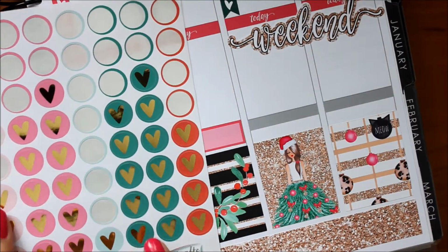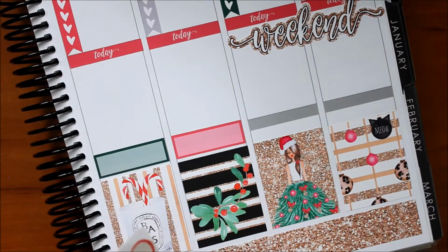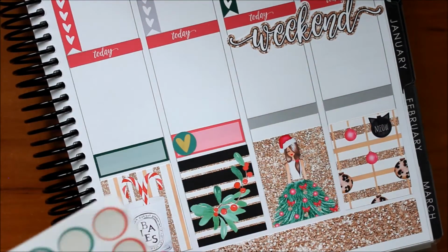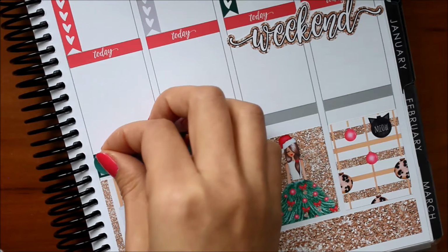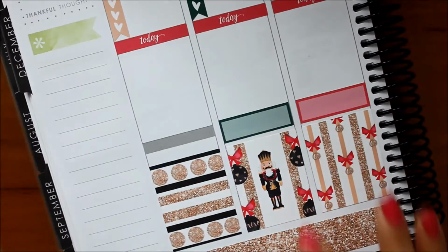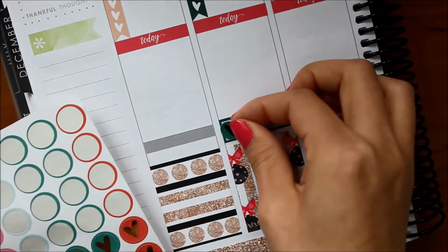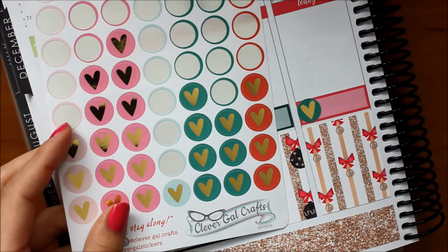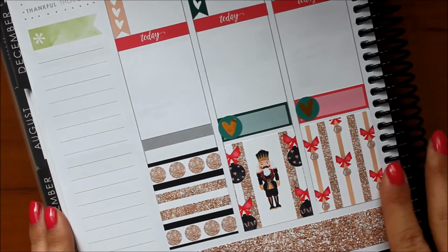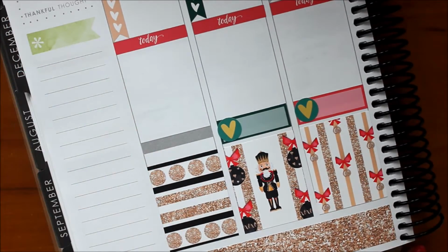I think for this week I'm going to go with this darker green color. I do have some more stickers from Clever Gal Crafts coming that would probably be a little bit more appropriate for this kit, but I actually think this green color matches quite well, so I'm glad I get to use it. So again, those are from Clever Gal Crafts. I love using these, and I only ever use them to mark my work schedule actually. So that is done. And now I can actually go in day by day and start marking things down.